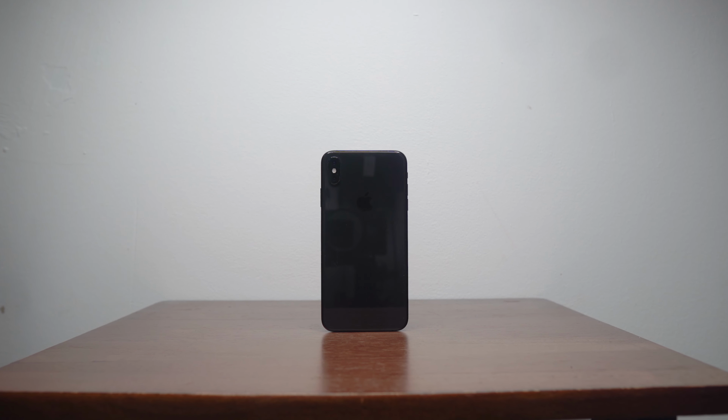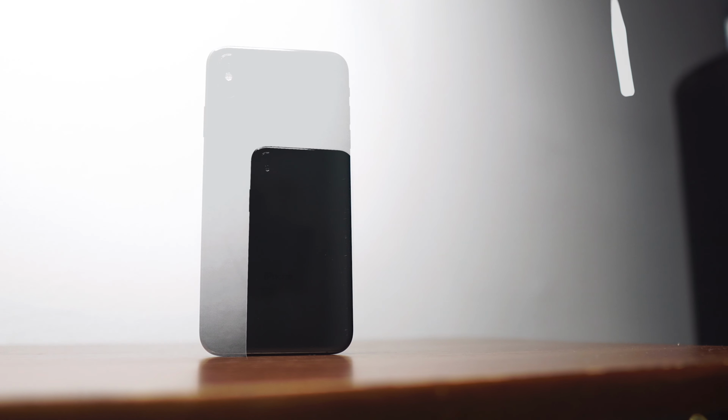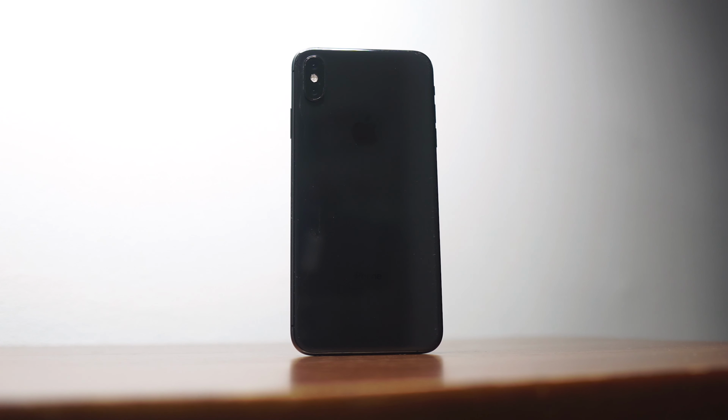Now, yes, off the bat, this is a great phone. There's no denying why iPhones in general have become such a popular brand of smartphone in the market and in the industry. We'll explain and talk about that later. But for now, let's look at some of the things that I've not necessarily been so fond of and think Apple could have done better to make this a better phone and package altogether.